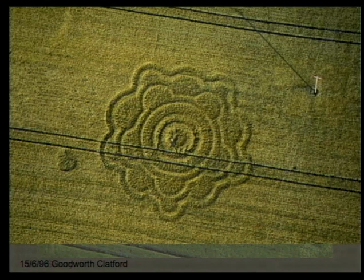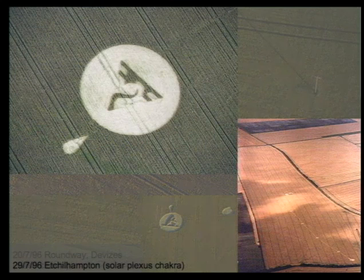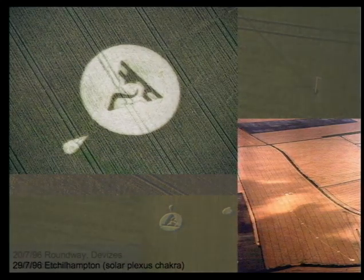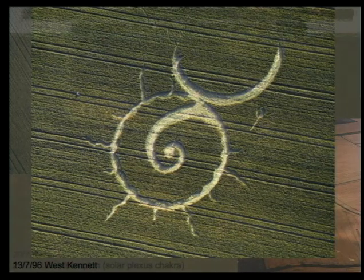This is an old Sanskrit style representing base chakra, round the other way, and this one represents solar plexus chakra. And another little evolution on from the sprouting seed one. There is a suggestion that this represents the Mayan symbol for the center of our galaxy.